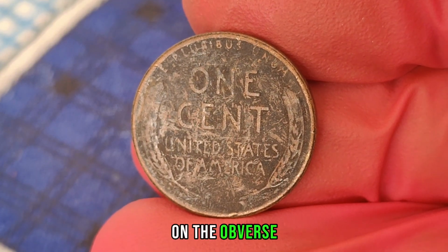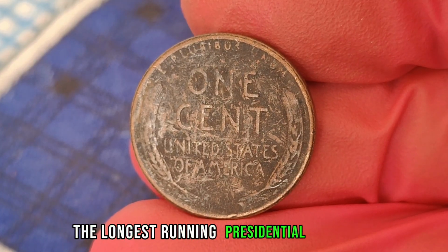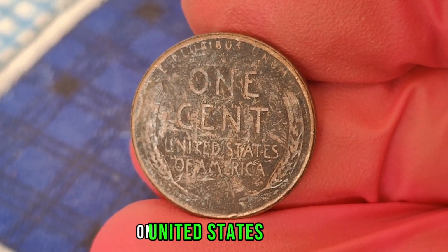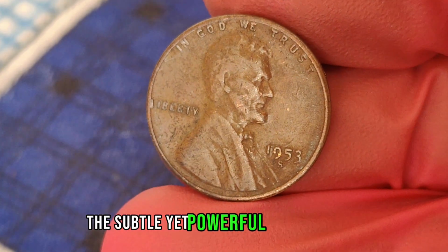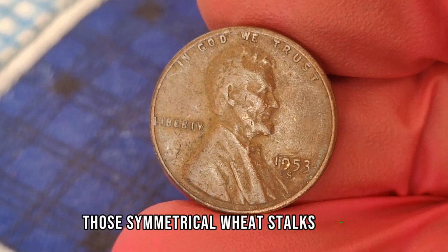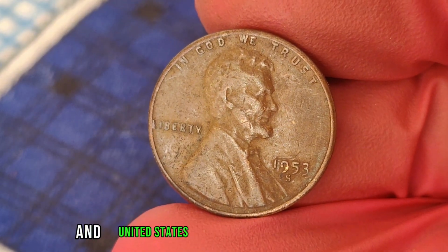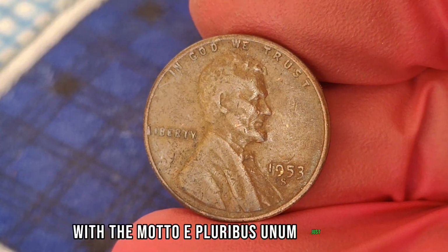On the obverse, we have the classic portrait of Abraham Lincoln, the longest-running presidential portrait on United States coinage, and beneath the year 1953, the subtle yet powerful letter S mint mark. On the reverse, those symmetrical wheat stalks frame the bold 1 cent and United States of America inscriptions, with the motto E pluribus unum just above.